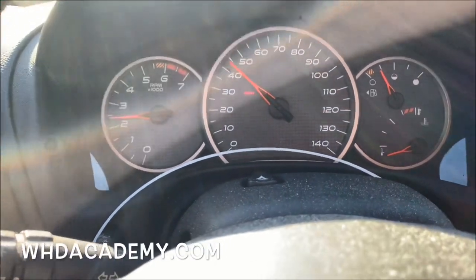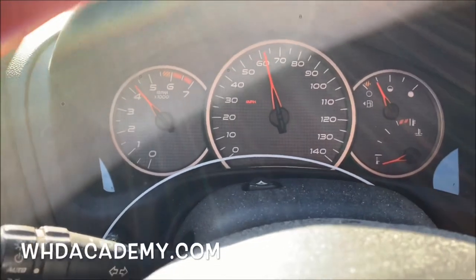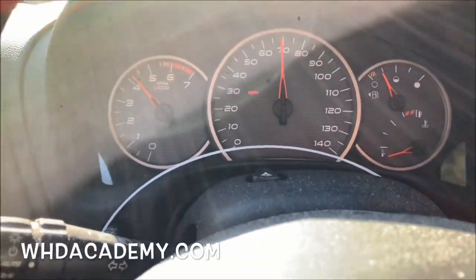Third gear. Y'all wanna ride like this? Watch this. Y'all wanna ride like this? I just know this car gonna be riding, man. I know how to pick cars, bro.